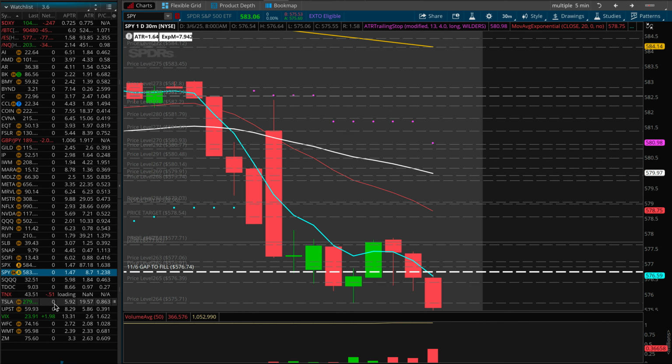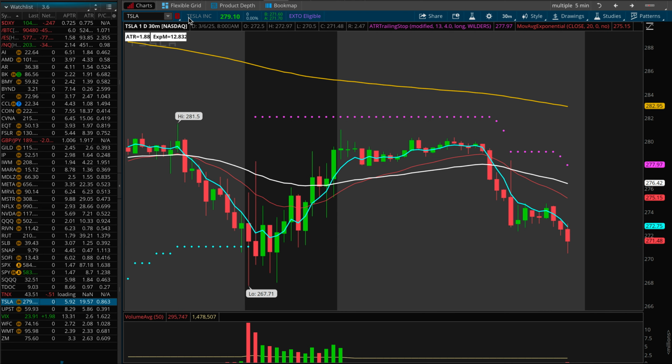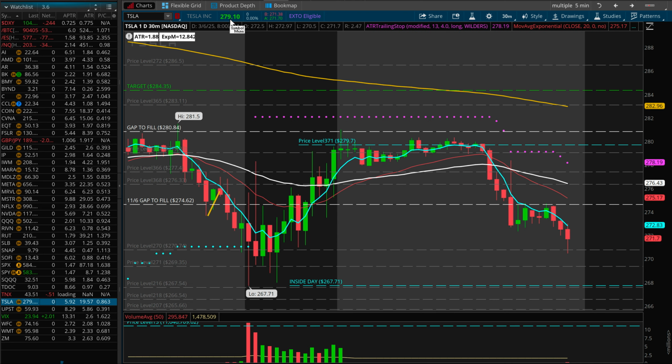So let's go look at Tesla today just to see where we are. Tesla closed at 279.10. And yes, Tesla is an inside day candle. I love to see those. It kind of gives us a possible price target if it should break that. So let's start with that first, right?